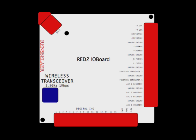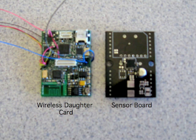The latest version of the base Mobile Studio I/O board, known as the Red 2 board, is outfitted with a Cypress wireless transceiver that uses a printed antenna to communicate on the 2.4 GHz ISM band. A wireless daughter card and separate sensor board were developed to accommodate the requests of the Physics Department. The daughter card contains all of the intelligence and capabilities needed to communicate with the Red 2 I/O board. The sensor board, which connects to the daughter card via two simple socket connectors, contains the hardware for acquiring data from the existing physics sensors.